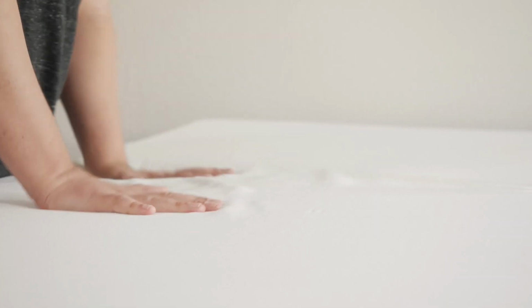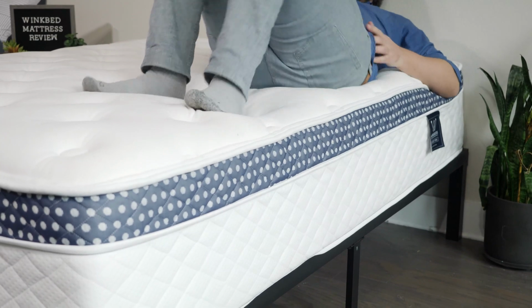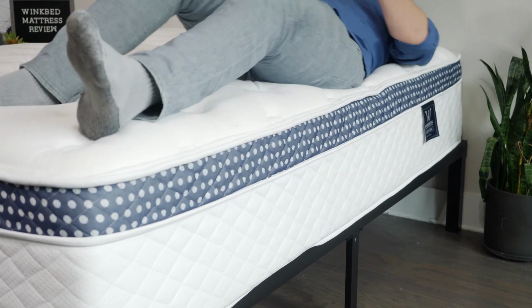So first off, speaking of motion transfer, I would give the advantage to the Helix Midnight Mattress. That's because right on top you have slow-moving memory foam, really absorbing a lot of that motion. Now, speaking of edge support though, I would give the advantage to the WinkBed mattress. I feel more secure sitting and lying down at the edge of this mattress. And now the moment you've all been waiting for. Which one of these mattresses should you get?